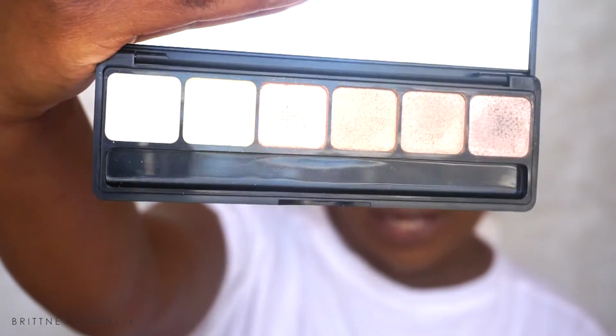The other eyeshadow palette is more of your neutrals. It's called the Naked palette. And this is what the other one looks like, just to give you an idea. It's gonna have more of your neutral colors in it, which is great for an everyday look. I would love to do a look with this, so just let me know if you guys wanna see that.